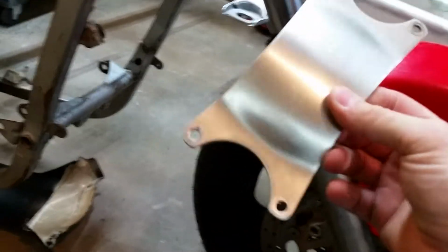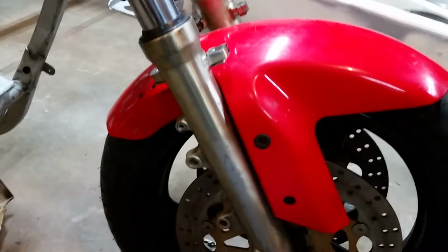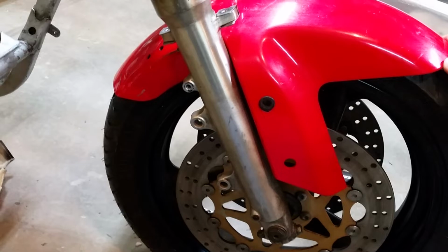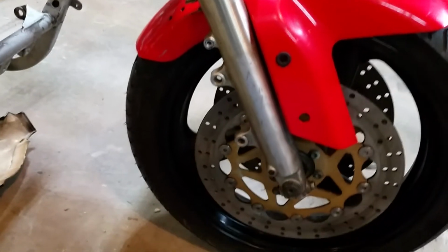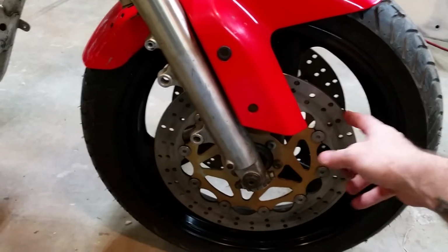It's actually a two-piece thing, and then it has this stainless piece here, or aluminum, that goes in here, which I really don't like. I had this fender in my shed. I don't have any idea what it's off of, and I kind of like the look better, so I may go with this. But the coolest part about this is the giant rotors on the front.